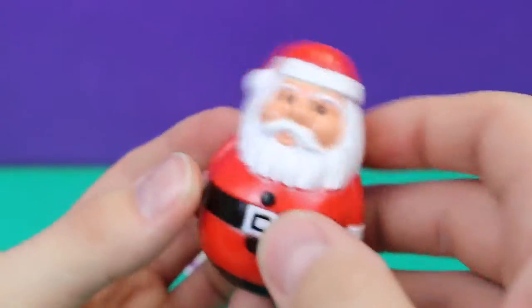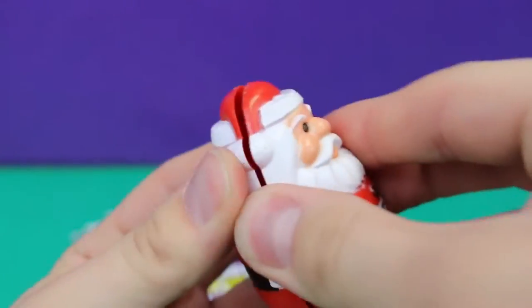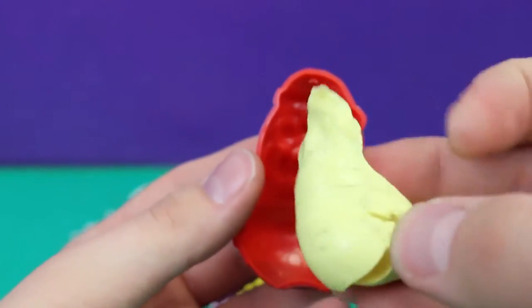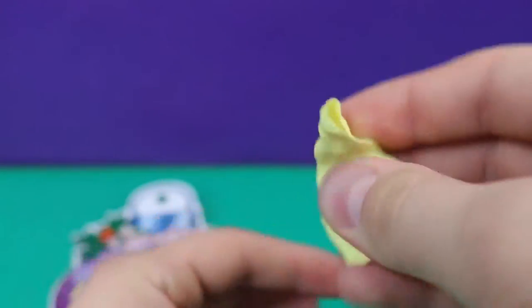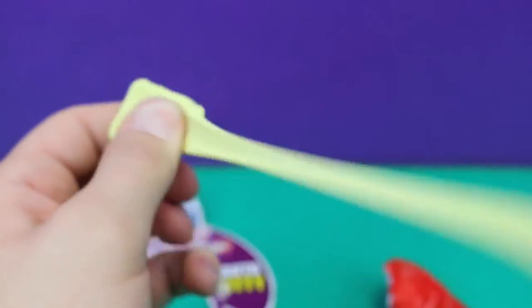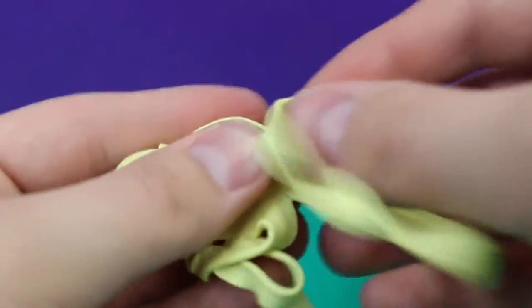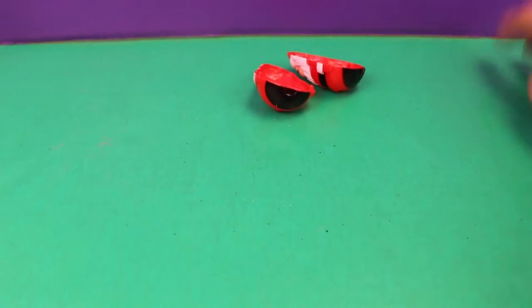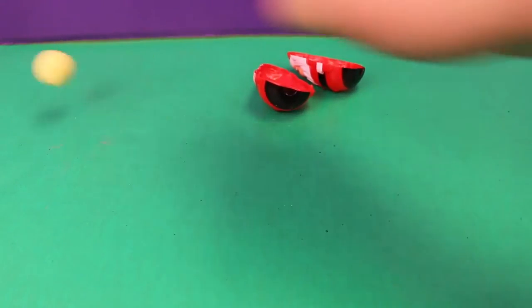It's kind of like a surprise egg. Let's see, and oh, here's the putty. Kind of a funky yellow color, and it feels just like silly putty. Almost feels like gum too. It stretches. Woo! That's fun. That's really cool. Oh, and you can even rip it apart. It's kind of like taffy. And just like silly putty, it bounces too. Just like a bouncy ball. That's fun.